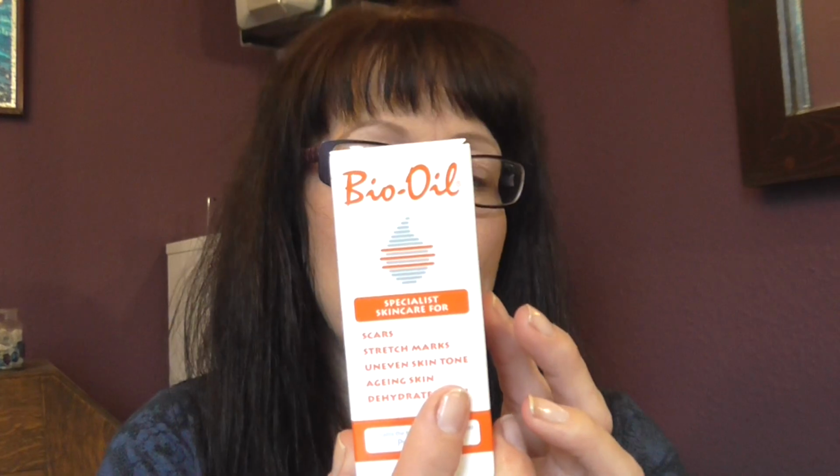I have this mark on my face here, which with using this oil, it hasn't got any worse. And I think it has actually faded a little bit. So it says uneven skin tone, aging skin. Let's put it this way, I'm not 30 anymore, so my skin is getting a little bit old now. And it dehydrates skin. So I'm going to give this a go and see what I think of it when I finish the other one.